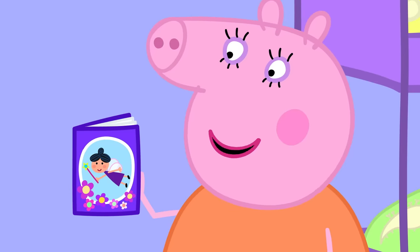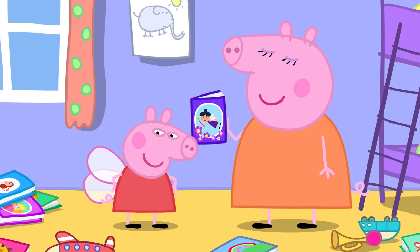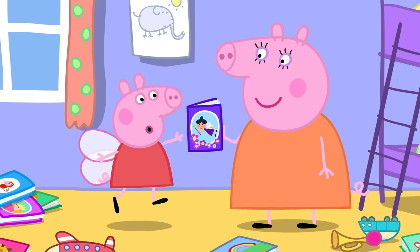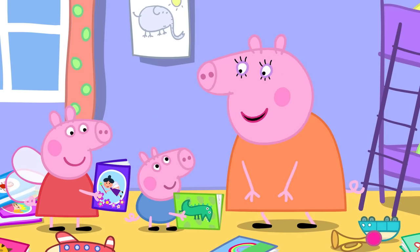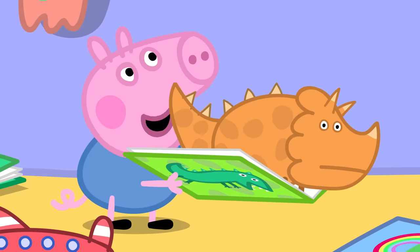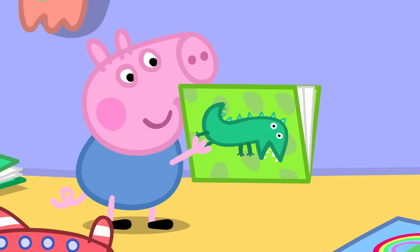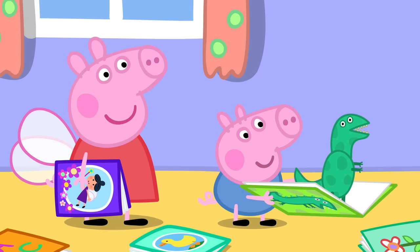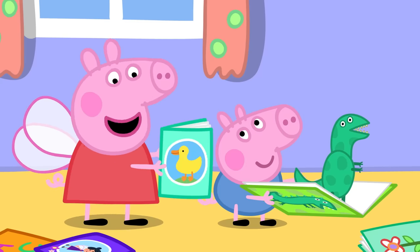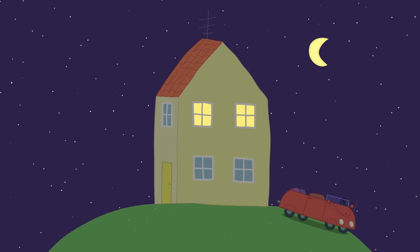How about this book? The Tiny Magic Fairy. Yes! I'm a tiny magic fairy. And George, what's your favourite book? Dinosaur. Of course, your pop-up dinosaur book. Well, that's settled. George will go to World Book Day as a dinosaur and Peppa will go as a tiny fairy. Or maybe a duck. Quack, quack. It is nearly bedtime.